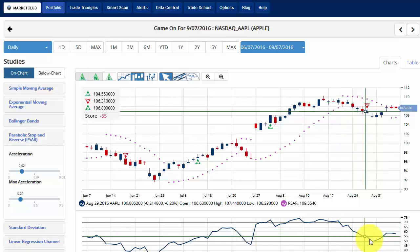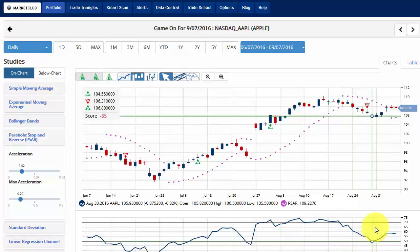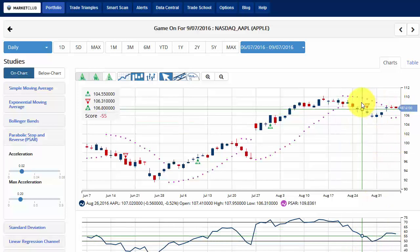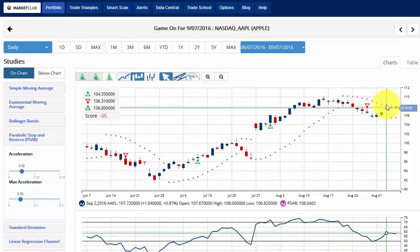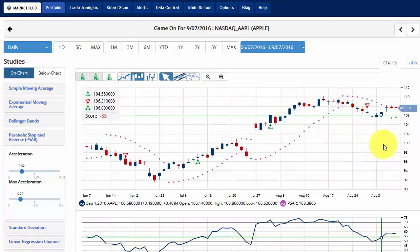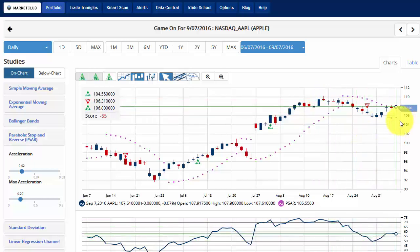But look at how the 50 line held incredibly well. And we've just gone above the parabolic today, indicating that the momentum is beginning to switch back up to the upside. But really, realistically, we have to make a new high. We'd have to go over the 110.23 level to give this market some upside momentum. And today could be the day.